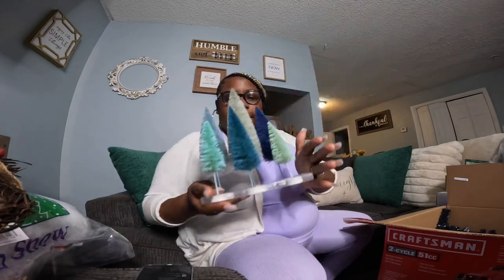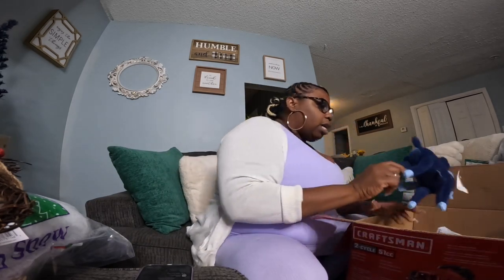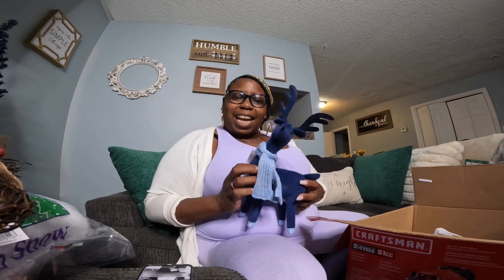This right here was $10 for six trees, and it also came with this little blue tree. Put this up here. And also with the set, it got two reindeer. These are so cute. I think I paid $10 for these also. So all of this stuff is from Target, and it's the Wondershop collection. And these are cute. I got two of these right here.